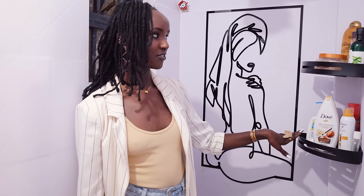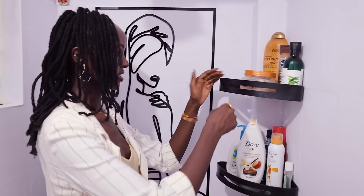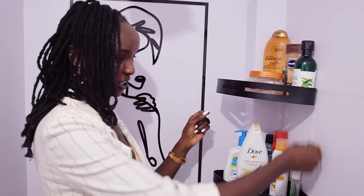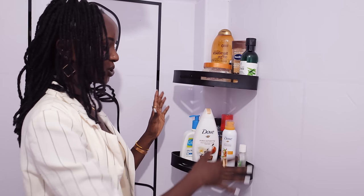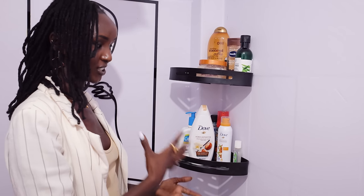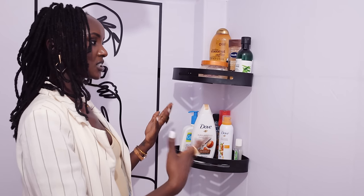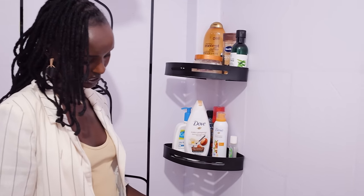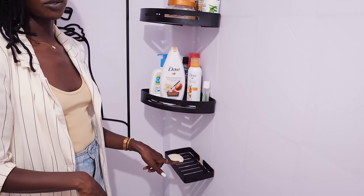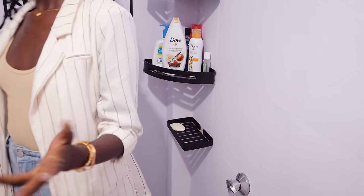At the corner, we have this organizer that is from China Square. It's supposed to have some connections over here, but it doesn't because this is a corner and it wouldn't fit. So we just had to manually install it. It just has her everyday shower essentials, shower gel, body scrub, skincare, all of that. Below it is this black soap dish which we got from Curry Collection, for our soap. Yeah, basically that's it for the bathroom area.